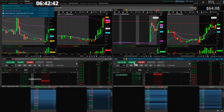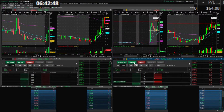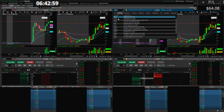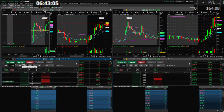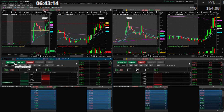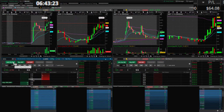Break of 70 here. Small scalp from 69 to 73 on NRSN. MST's not going. I want to switch the sides that they're on. Okay, so 80's the new level right there. That was the pre-market high as well. Low of 66 on this candle. Watching this for maybe a dip.